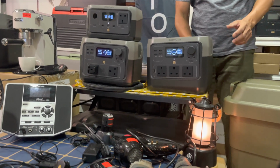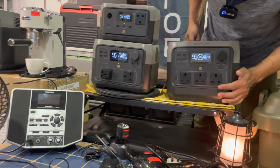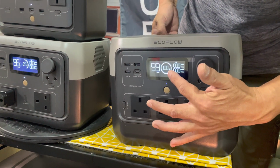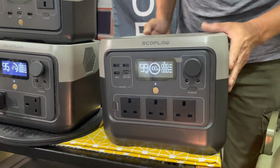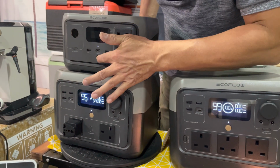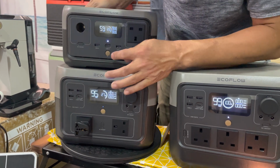At the moment, I'm charging the EcoFlow. As you can see, I started about half an hour ago at about 45%, and now it's already 100% charged. It's full. Now I take off this charger. This is a standard cable only. Let's see, now we plug it in over here. This is the River 2, the basic one.